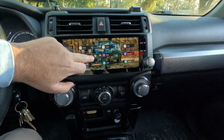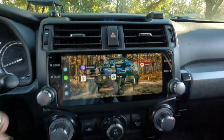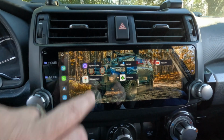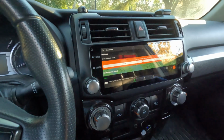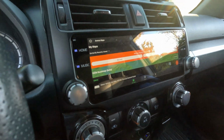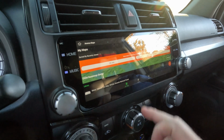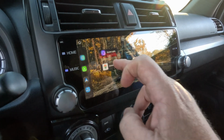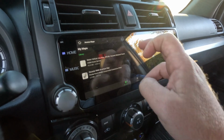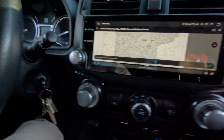So very slick, very responsive, very quick. I've downloaded some of my favorite navigation apps. Avenza in particular I like to use. Forgive the reflection. Maybe I can do it off to the side here and try to help you with that. I'll do that later. Avenza. So, like here's a map I use regularly.